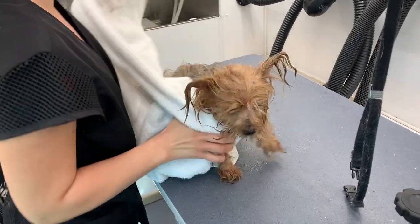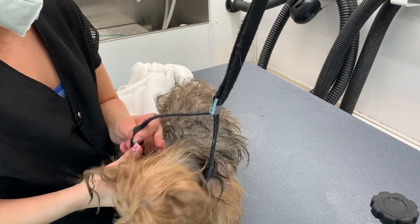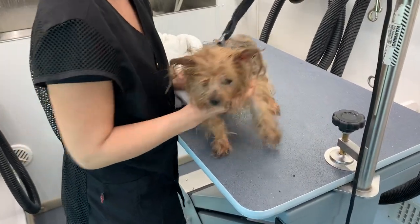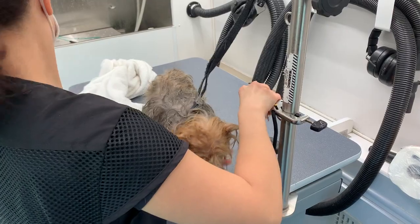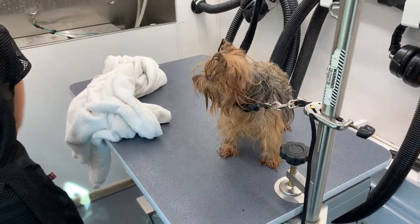Alright guys, we're going to start the drying process soon, but before I do that, I'm going to go ahead and put her on the groomer's helper. I do have a groomer's helper. Do I use it all the time? Not really. I don't really have to. But for little dogs like this, I do use precautions because the last thing I want is them to fall off my table. So safety first. Alright, let's get to it.